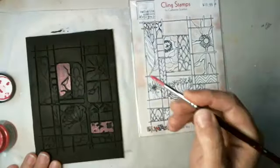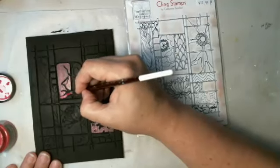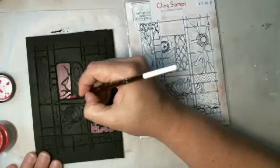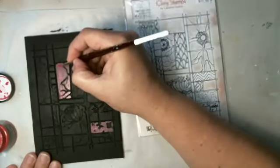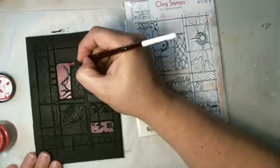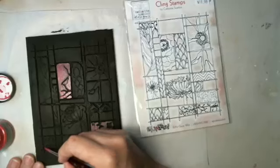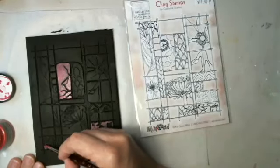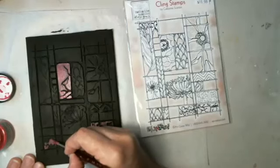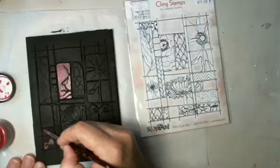I really like this pink. My first layer. Sometimes you just want to have some inspiration from something else. It's one of the things I love about stamps. And I'm going to do my thirds, right? So I'm going to have another pink one just to balance it. And I'm just trying to see where.